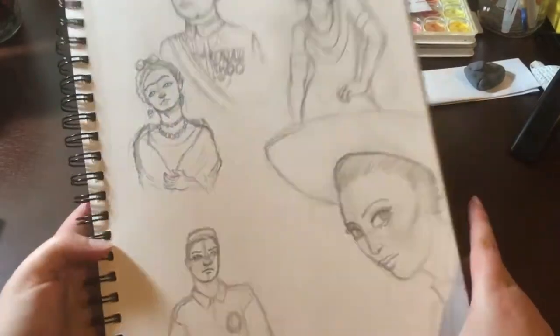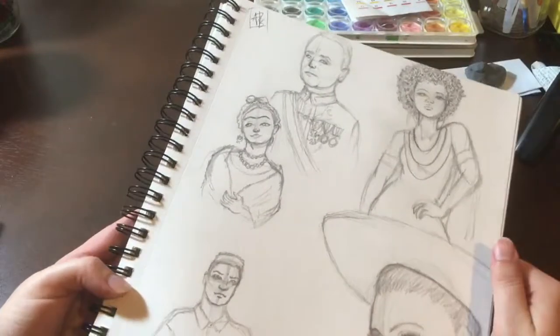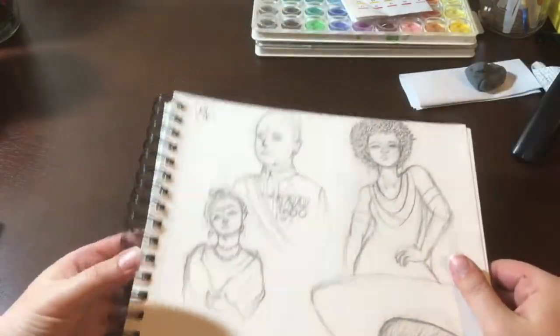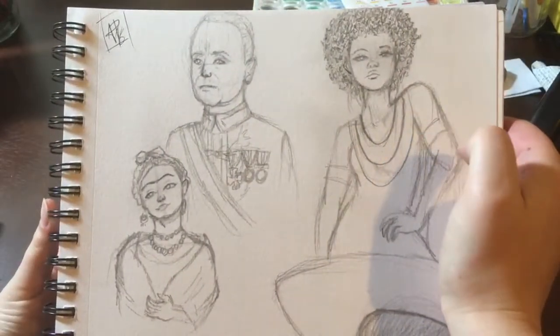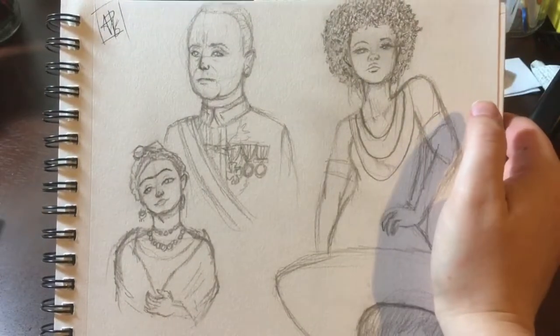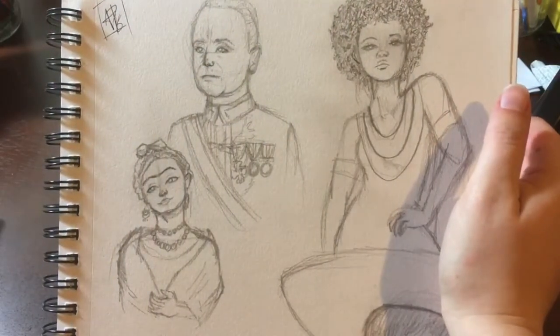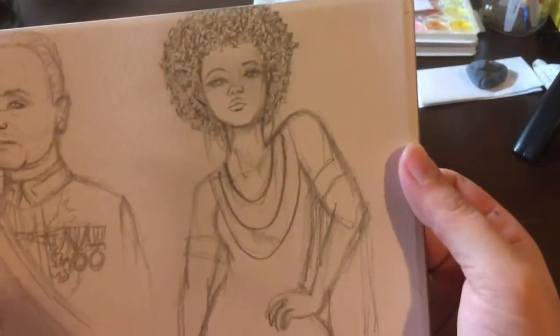I kind of went through that book and picked random people, random characters, and drew them. I am kind of partial to this one right up here. She kind of looks like Rihanna, in my opinion. I don't know why, I really don't know why, but I really like her. Like, she's gorgeous.